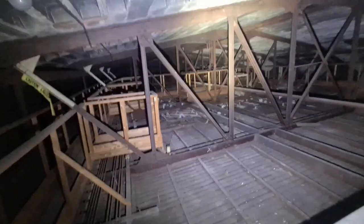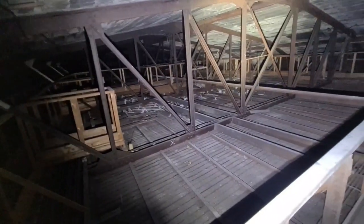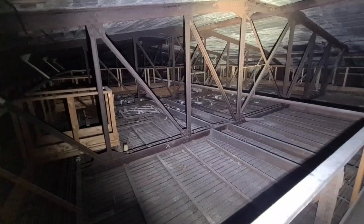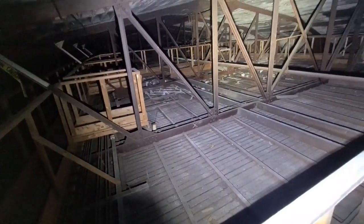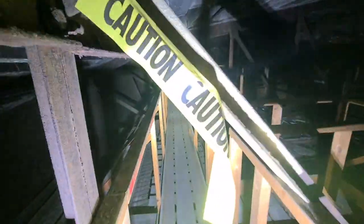Oof, bendy these are. So as you can see, people, there's not much up here to see. But I've still showed you. Can't see down except for that hole I just pointed out. All caution tape everywhere, stop you banging your head. Old pulley system there, I'll show you that quick. Just while I'm here. Caution, don't bang your head.